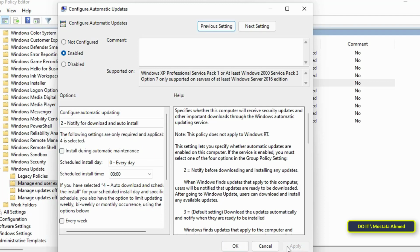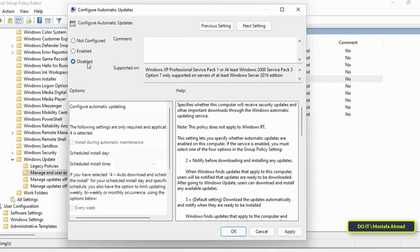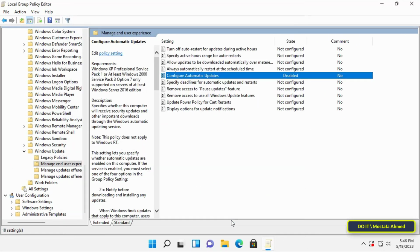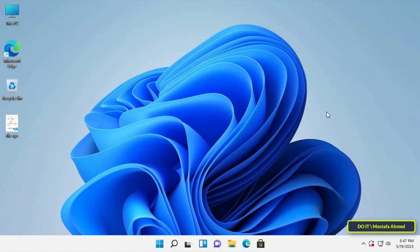To do this, change the policy to Enabled and select the appropriate option for you. I think the best thing is to disable the automatic update. After that, you can close the policy, and also close the local group policy editor. From now on, Windows 11 will no longer automatically download and install updates, and you'll need to update Windows 11 manually when you want to.